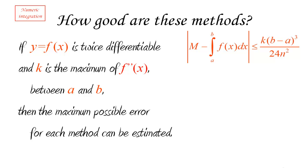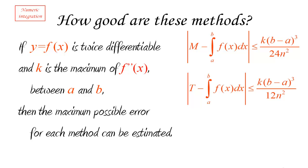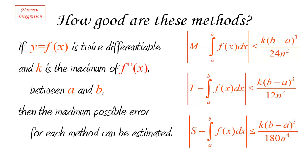It's not that I don't want to read it, it's not very bad, but I agree with you that it's kind of scary, and I do not expect you to memorize that formula. I'm just going to analyze it briefly with you, just to compare the three methods. For the trapezoidal rule, the best that we can say is that the difference between the trapezoidal approximation and the actual true value of the integral is no more than this other formula. And for Simpson's rule, the possible error is no more than this formula.